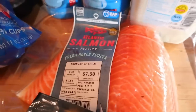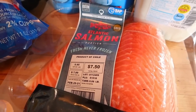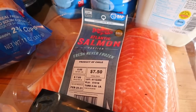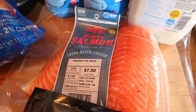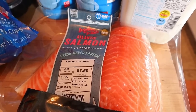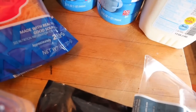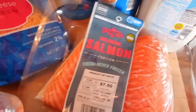I also got some salmon, and if you are on blue and purple, this is 0. If you're on green, you can have 4 ounces for 6 points. This is not the wild caught. This is the sustainably farmed. So if you get wild caught on green, I believe that is a little bit less points. And calories, of course, salmon is a little bit higher, but it's so good for you. So 240 calories for 4 ounces.